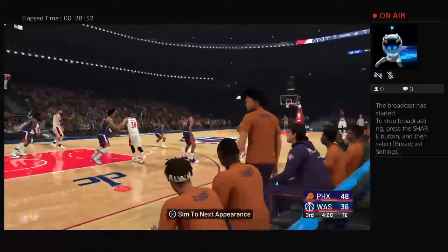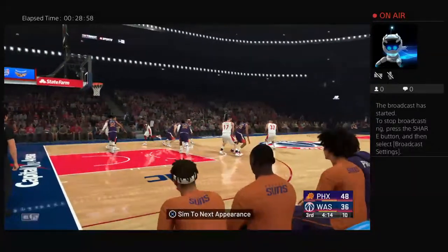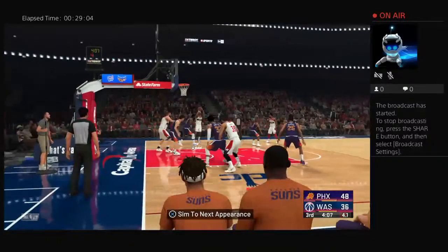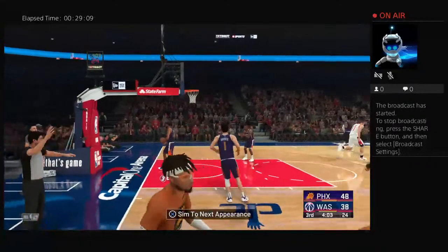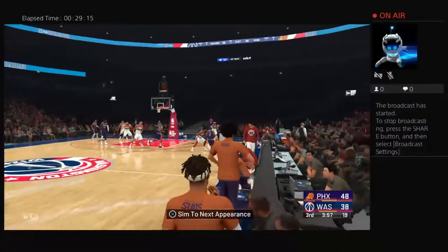Back to Dinwiddie. Now Valanciunas. Beal right side. Four on the clock. That's bucket number 5. He's 5 for 12 now. Look at the precision from Beal. It's just incredible. He loves slashing his way through the D with the ball handle.